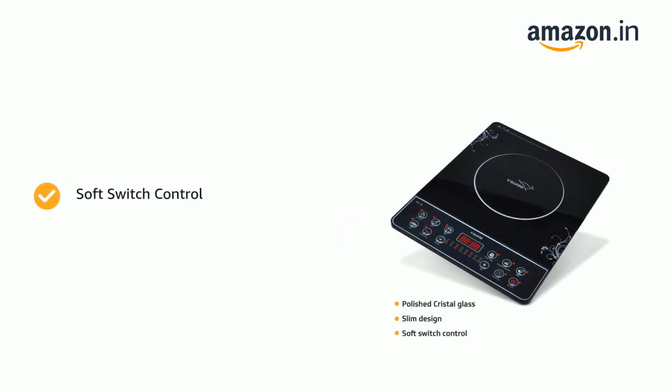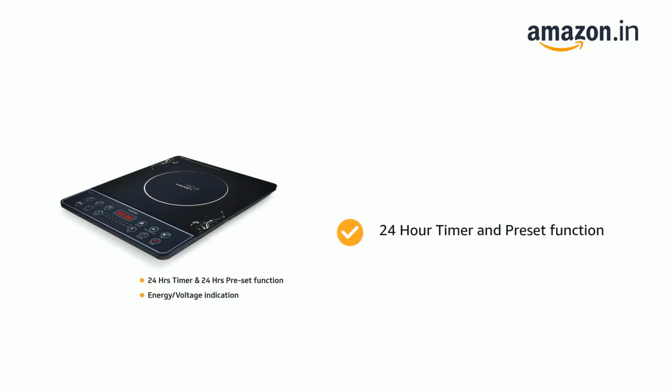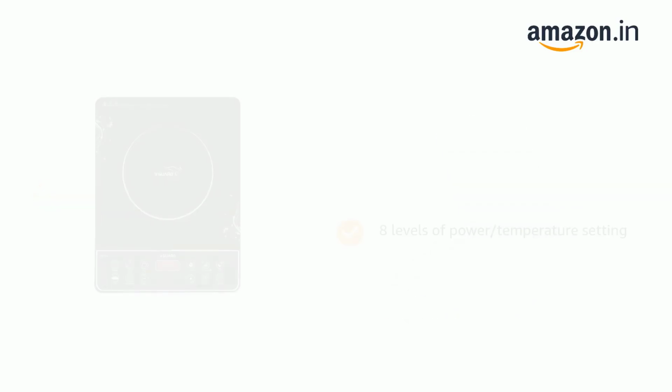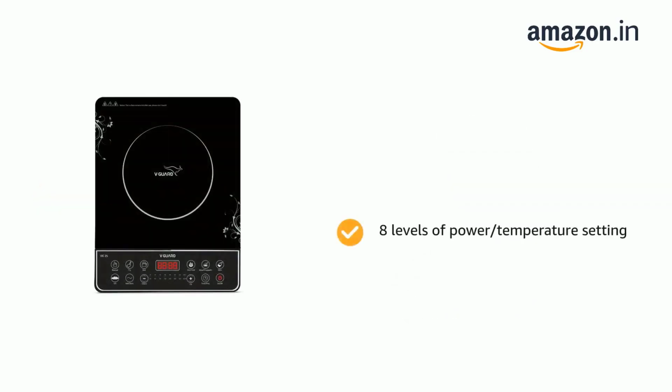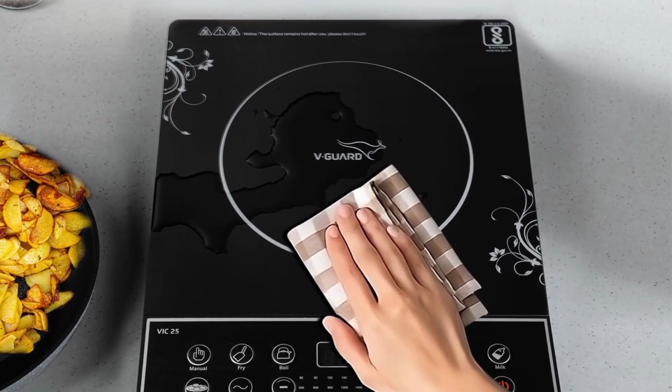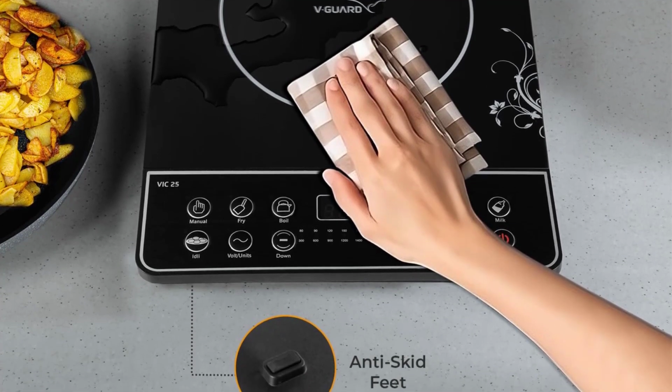The V-Guard VIC25 is compatible with induction cookware with a flat bottom made of iron or magnetic stainless steel and with a bottom diameter of 12 to 20 centimeters. It is a safe, energy-efficient, and convenient appliance that can help you prepare delicious meals in a short time. This certainly makes a case to be one of the best electric induction.